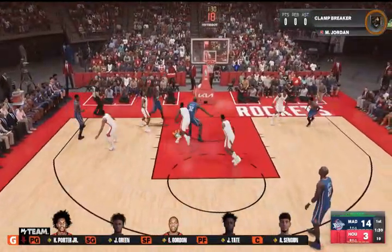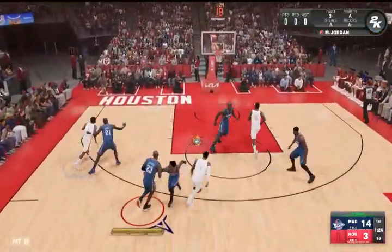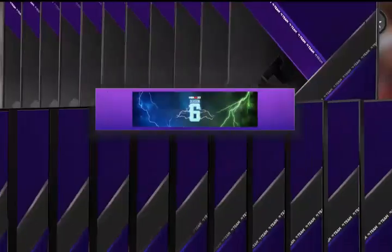Garuba's checked in, and Smith subbed in for Tate. And a new group getting ready for Miami. Kevin Garnett, he's checked in for LeBron. Butler comes in for Kevin Durant. Jordan, he's checked in for Kobe. And it's Mitchell in for Hardaway.